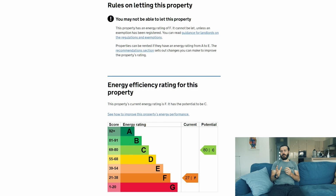As you can see from the image on the screen, my house is currently an EPC rating of an F. If I wanted to rent this property out or even sell it, I would have to have a new EPC issued showing all the changes which have been made. We would expect it to be a C.